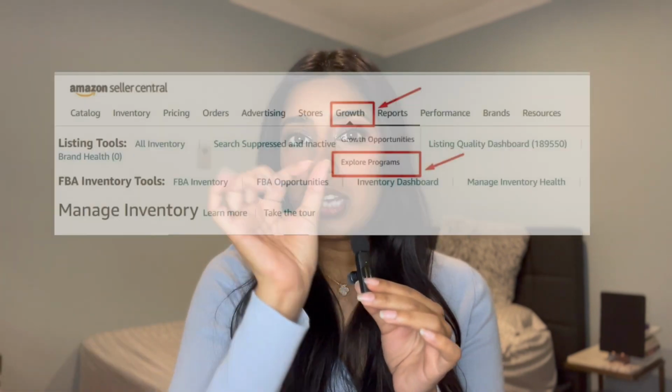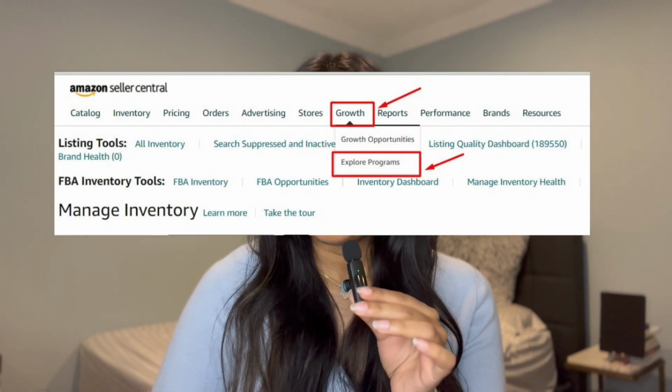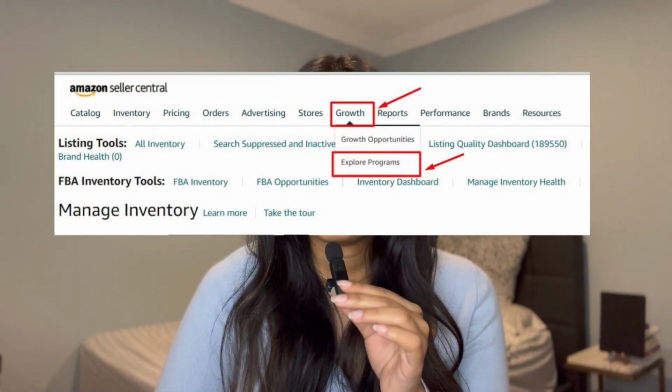All right, when you're done with enrolling your products into the FBA program, next you're going to want to enroll them into the Small and Light program. We're going to go into our Seller Central again, and basically what we're going to do is click on the Growth tab and then click on Fulfillment. After that, you're going to make sure that you are in the Small and Light program. You're going to select Small and Light, and then after that, you're going to click on Quick Enroll.